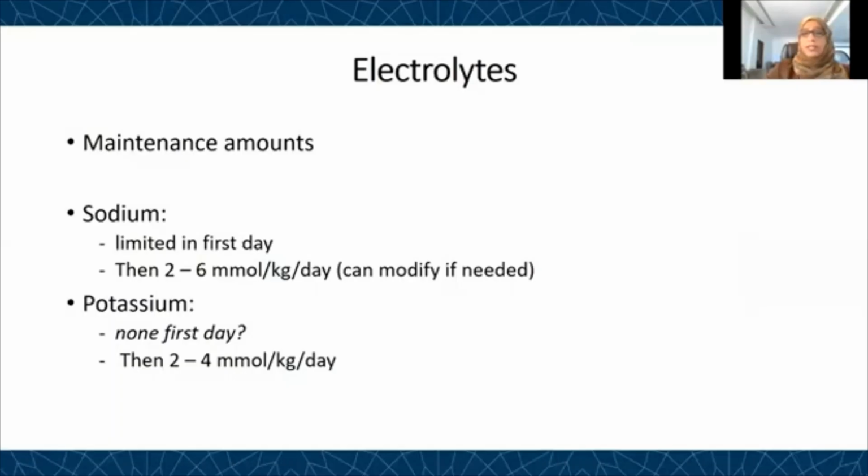Now to the electrolytes and minerals. We usually keep electrolytes, sodium and potassium, in maintenance amounts. And sometimes we have to correct in the parenteral nutrition if there is strict fluid restriction. So sometimes, yes, we might give a bit more than the maintenance if needed. Limited intake of sodium in the first day of life. Many units now revert to giving only a little bit of sodium glycerophosphate that will serve both phosphorus and a bit of sodium in the first day of life. And that's because they usually show hypernatremia in the first 24 to 48 hours of life, and they will be getting sodium from many sources for flushes and for patency of lines.